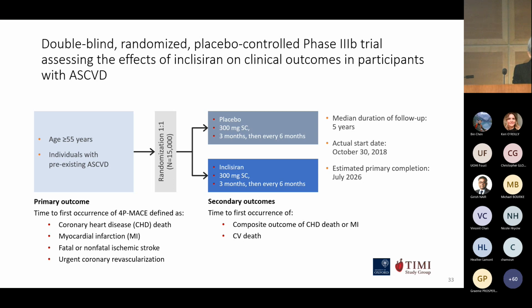But there's a big study underway, this placebo-controlled phase 3B trial. And that actually started 4 years ago. It's probably going to be completed July 2026, we expect. And basically, the goal is to show that there is additional CV benefit in patients with ASCVD already on statin therapy.